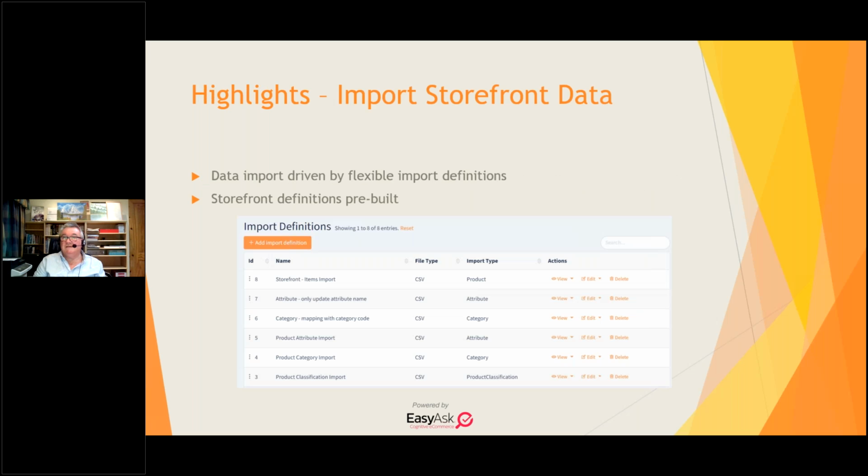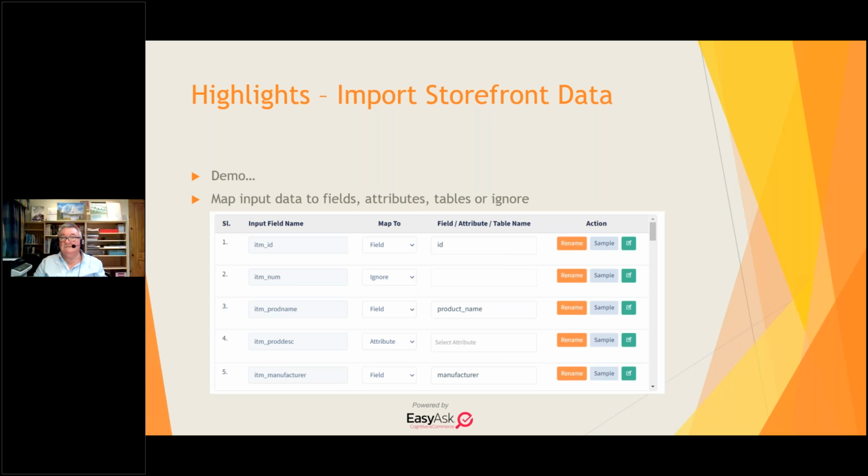Another highlight for storefront customers is the ability to import data really easily. So to be able to take your storefront catalog and easily import it into Amplify. And we do that using these flexible import definitions. And we have definitions for storefront pre-built. I'm just going to jump into the product and just show you an example.